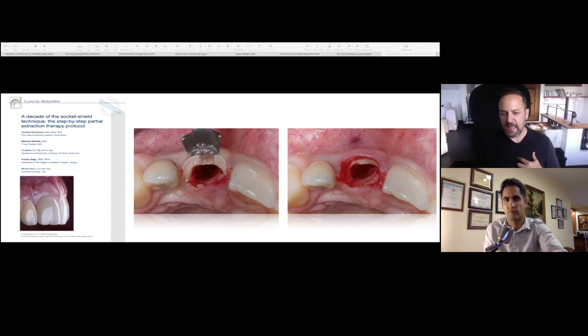Because if I'm the kind of guy that, okay, it's great, I've got good hands and I can do the work and get great results, but nobody else can repeat what I'm doing, then the technique really is, in my opinion, not a great technique. And this is where socket shield and root submergence really is something special, because it's so biologically sound that it just works well.